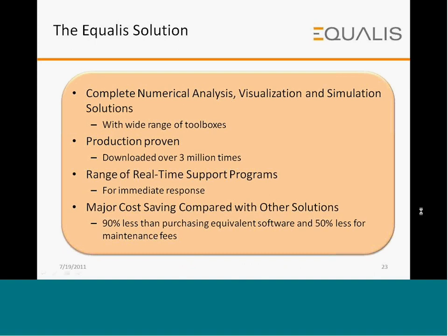The Scilab solution provides complete numerical analysis, visualization, and simulation. It is downloaded over 3 million times, with a range of real-time support programs, and major cost savings compared with other solutions. Say 90% less than purchasing equivalent software and 50% less for maintenance fees.